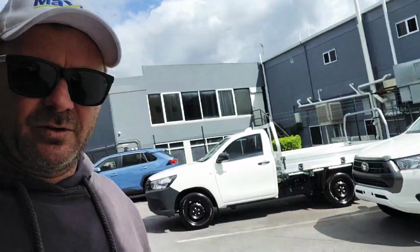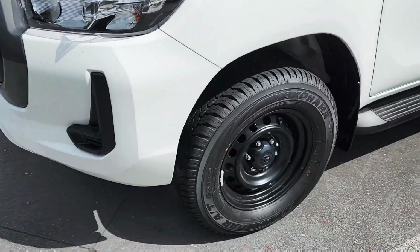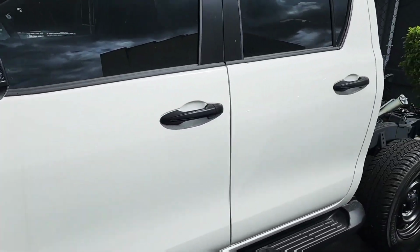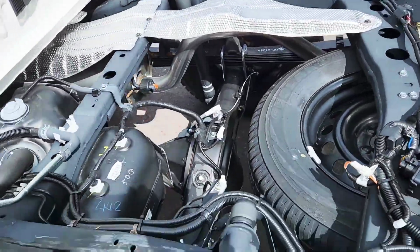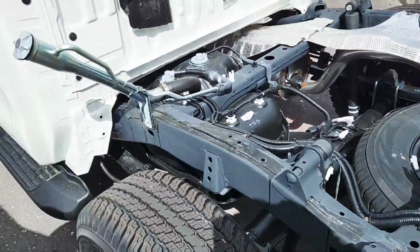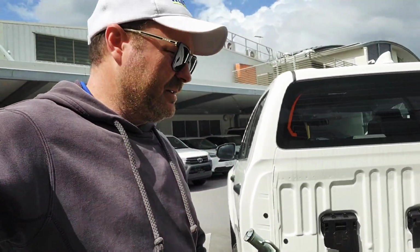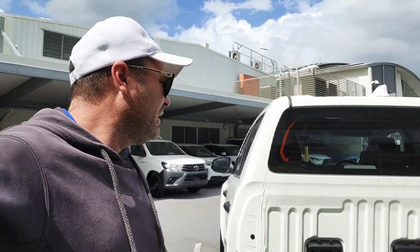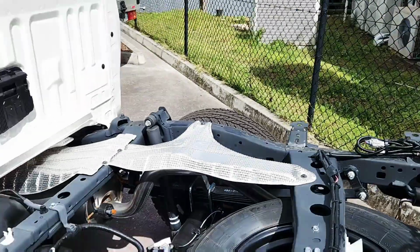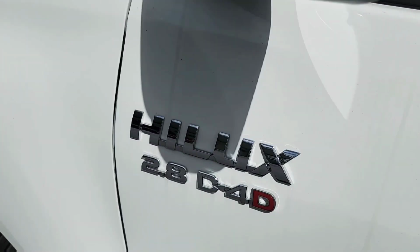We're here at Toyota and that's what we're looking at. It's brand new, so it doesn't have a tray. Normally you just order the tray to get whatever you need. And we want to get racks so we can stick 6 meter sheets on top. And the salesman is just getting a key.